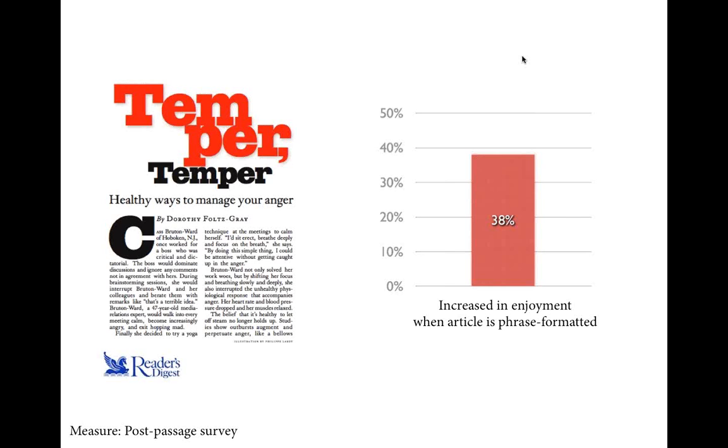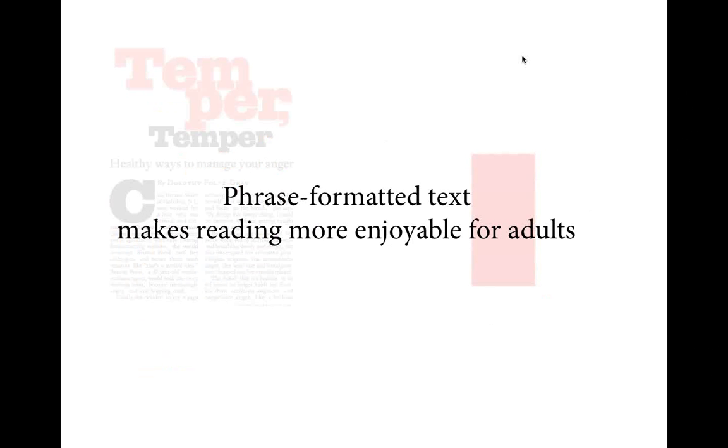What was interesting is that there was a dramatic increase in the likability scores of how people rated the text. Again, the text content was identical. The only difference is the form that it's presented in. And there was a 38% improvement in people's subjective ratings of how well they liked the content. So phrase formatted text makes reading more enjoyable for adults.